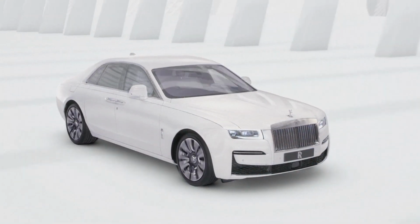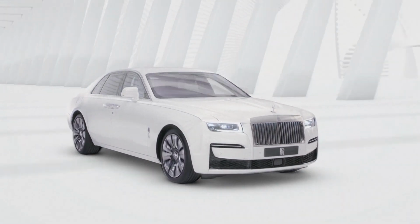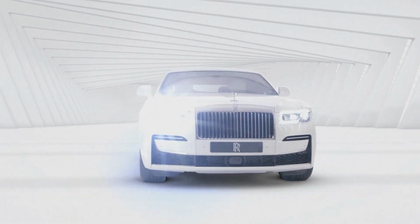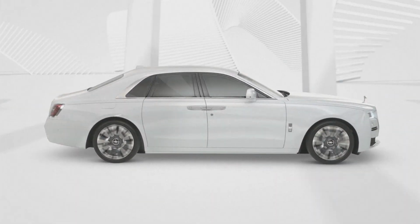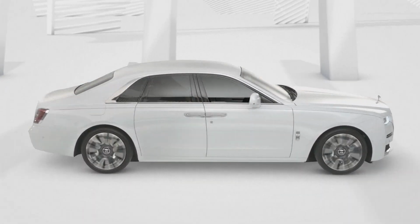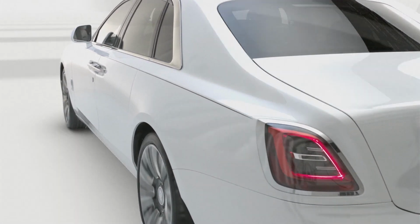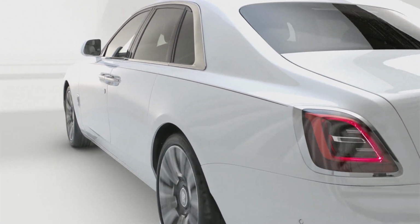Now, Rolls-Royce said that during the development cycle over a period of years, it came up with a car that was even quieter, but it tried it out on a number of existing customers, and they found all that quiet to be a little unnerving. So Rolls has put just a little more sound into the car.